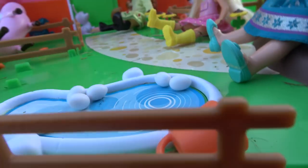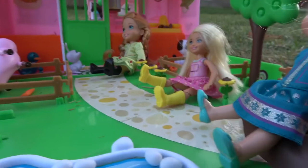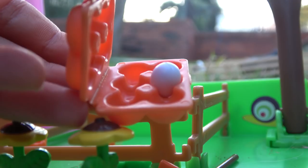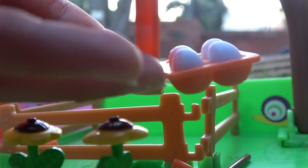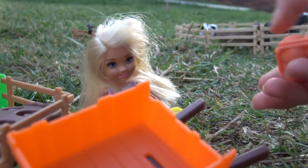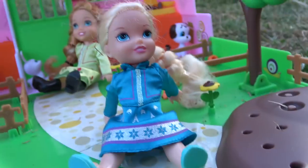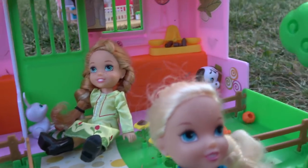Let's just put them in the pond. Actually, the pond is very shallow, so it'll just stay up. Here we have our egg carton. Put in an egg. Let's put in the eggs. Just keep on doing this. And there you go. Here you got all your eggs. You close them up and you've got your egg carton. And now you put it in your wheelbarrow. Cool, yeah. So you want to take it home? Yeah, of course I do.